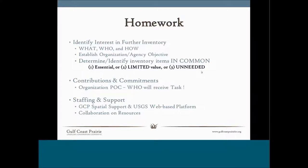Yeah, I think looking at key habitats, I think looking at those pilot areas that we've already identified, mid-coast of Texas, possibly the Chenier Plain, North Texas, Oklahoma, we focus on those areas where both characterization and species of interest are involved. But this is where we identify what, who, and how.